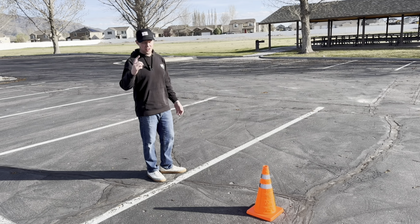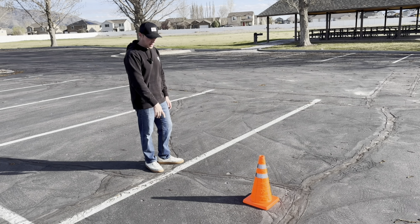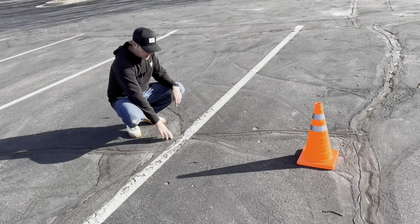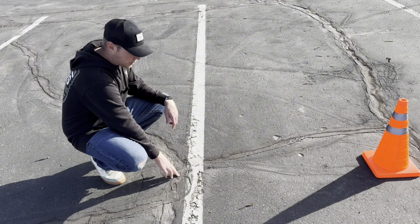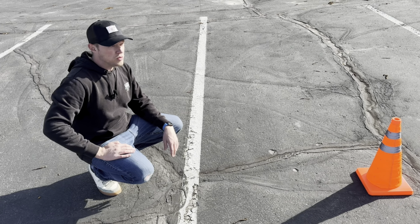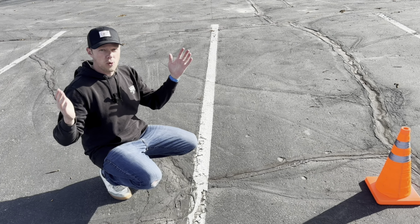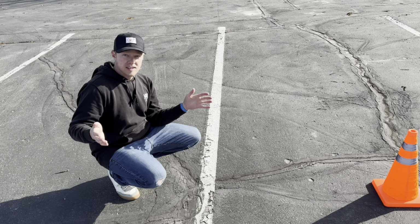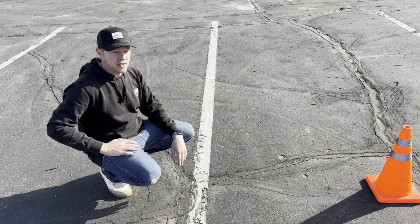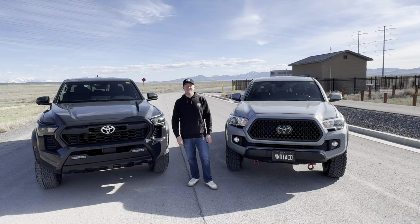All right, you can see that the third gen turns way better. So we put the phone measurement app on here and it came up to a 3 feet 5 inch difference. So we knew that in the fourth gen, I was just past the line here just a little bit. So we measured from here to the edge of the cone, and that's where the third gen was. So that is a huge difference. 3 feet, 5 inches. And part of that is due to the fact that the fourth gen is 3 inches wider. So the track width is a little bit wider on the fourth gen. So that contributed to a larger turning radius, but man, I didn't think it was going to be that big of a difference. Surprising.